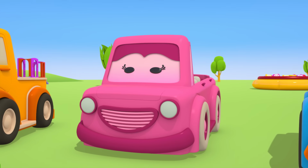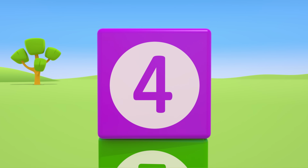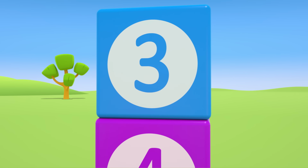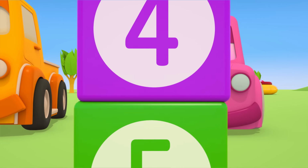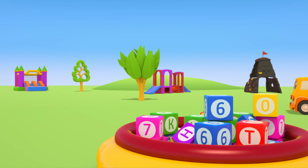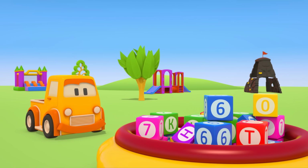Five, 4, 3, 5, 4, 3. We need some more blocks with numbers on them.